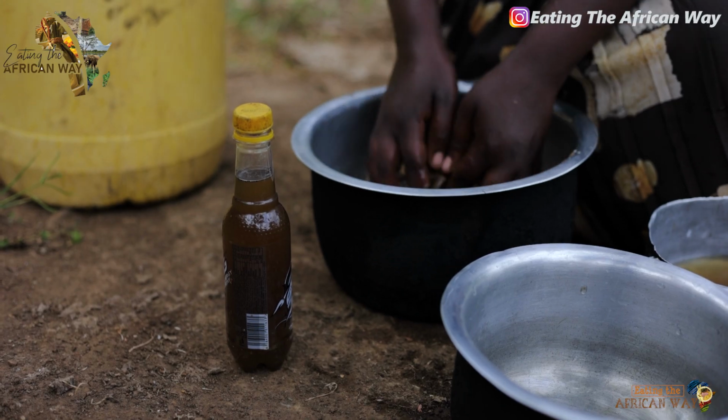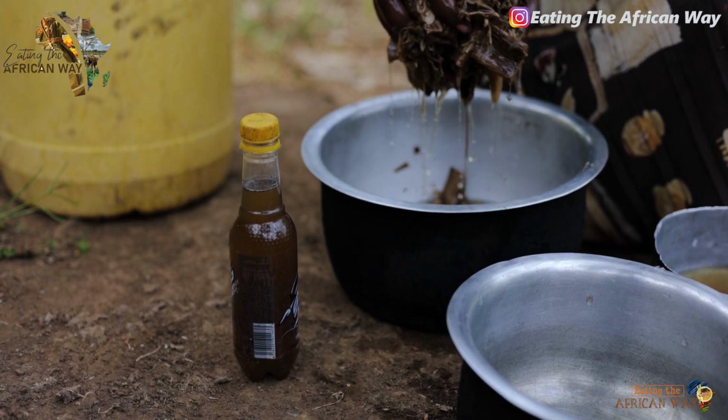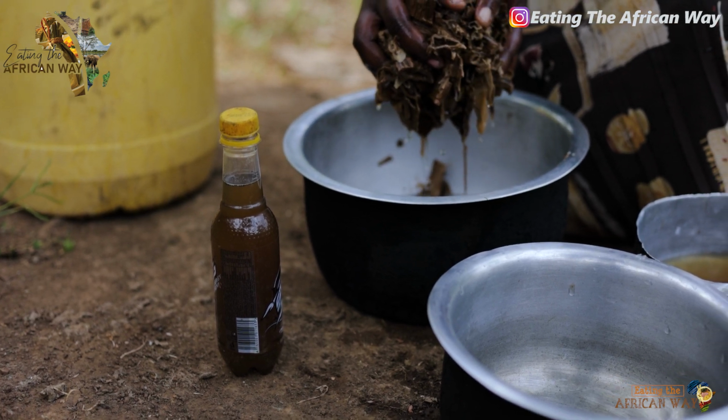So what you see in the bottle is actually called black salt. Hope that is the right name, Chisula. Yeah, it's going to be added into the Kamalia.